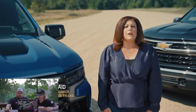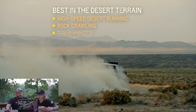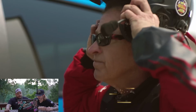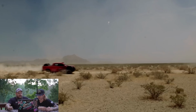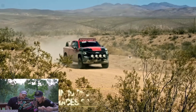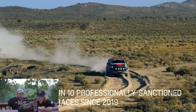Since 2019, we've been competing with a version of the Silverado ZR2 on some of the toughest desert courses in the country and leveraging what we've learned as we developed this new truck. Its off-road capabilities are truly confidence-inspiring. Our collaboration with Chad Hall Racing has been great. And we now have a portfolio full of trimmed-out off-road trucks, with motorsports parts and accessories developed on the track and available to customers looking for an authentic off-road experience.